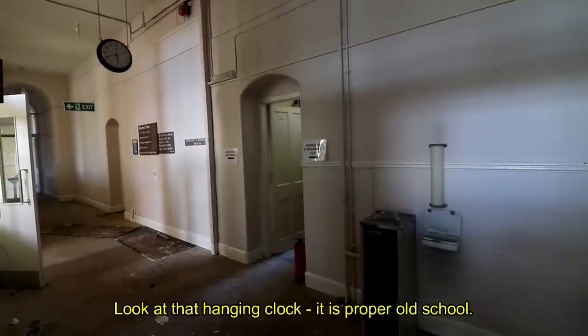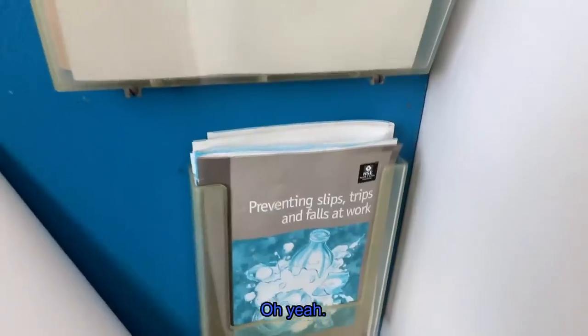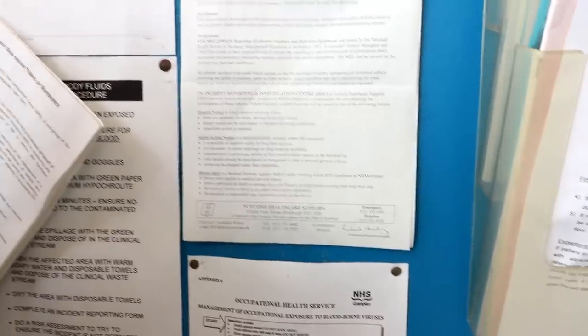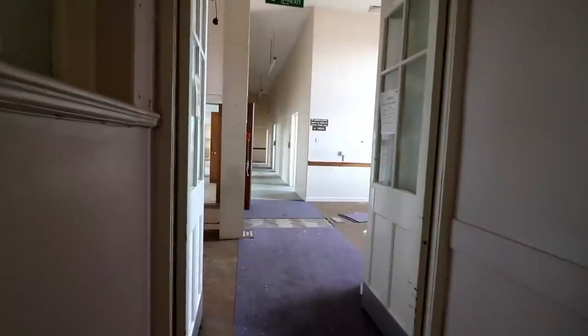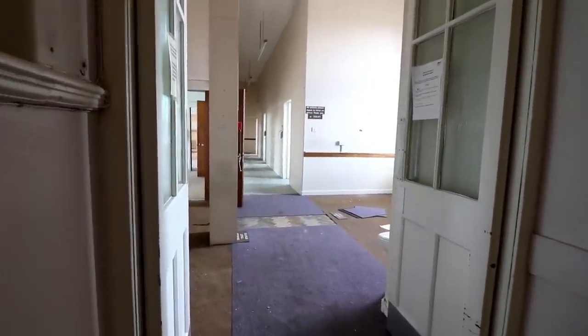Look at that hanging clock. It's proper old school. Surprisingly, the hospital has been closing down since 1999, after the NHS were given permission to shut it. By the following year, no more beds remained at the hospital. Other departments in buildings would leave in the upcoming years, with physiotherapy and osteoporosis moving out in 2012.